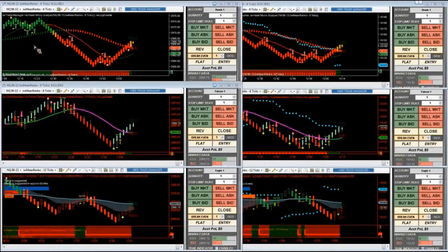I much prefer trading a multiple number of contracts versus a 1 lot. I find it really, really difficult to manage a 1 lot. You hit your profit target. Do I take profit? Do I roll my stop? What do I do? But if you've got 2 or 3 contracts, well, you can take profit on half your contracts and roll the stop to break even, and if it goes to the moon, fantastic. At least you're still in the trade.